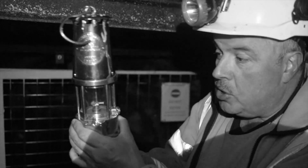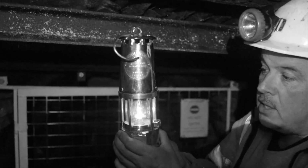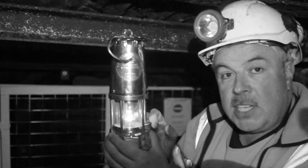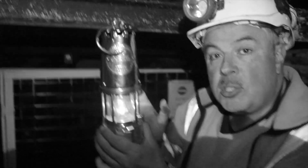The second thing we use this for, if we were to turn the flame fully up so we could easily recognise it, is that this flame needs 16% oxygen to be able to burn, which is the same amount of oxygen we need to be able to breathe.